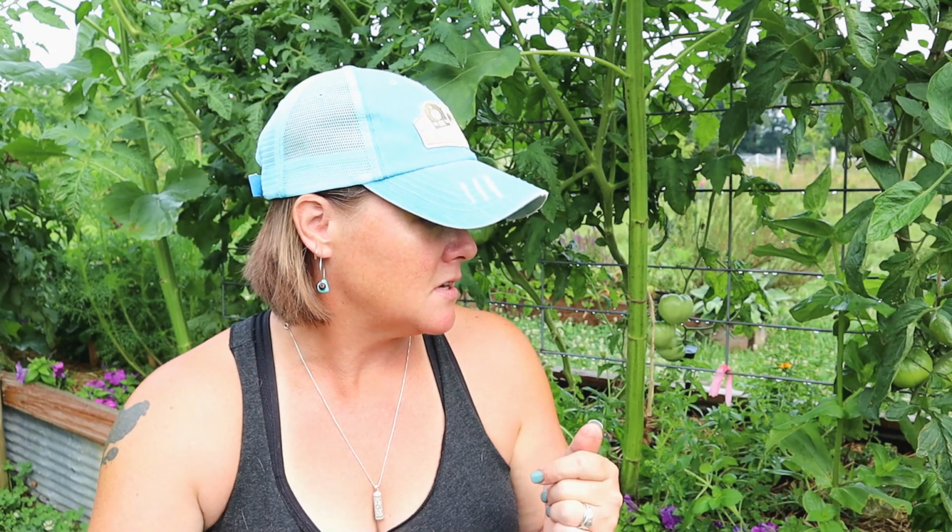We've been dealing with Japanese beetles. I just saw my first stink bugs this week. The squash bugs came on early, but I think I've gotten a grip on them. I haven't actually seen any in several days now. But the biggie we've really been dealing with has been the slugs and the cucumber beetles.